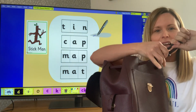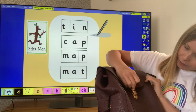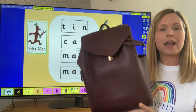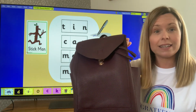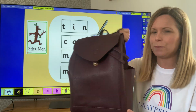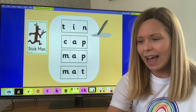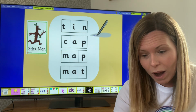And now, thanks to you guys being such super readers, I'm going to make sure that I post Stickman's bag back to him, ready for his adventure. He might tell us a little bit about what he's been up to next time we see him. Let's hope so. So he will be super pleased that you've done some brilliant reading. And I'm super pleased that you've done some brilliant reading as well.